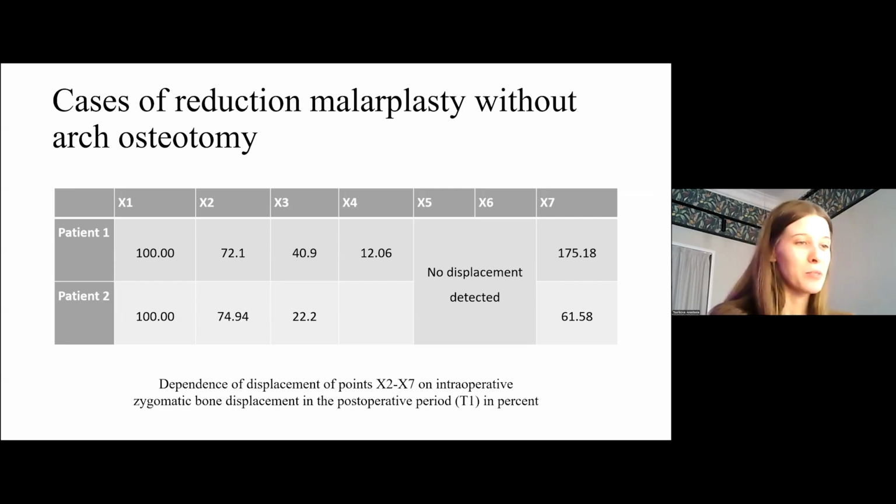This variant may offer greater predictability and controllability, but this requires validation with a larger sample. Insufficient data precluded scatter plot generation and correlation analysis. In both reduction cases without zygomatic arch osteotomy, posterior displacement of the zygomatic bone, point X7, was observed, whereas in reduction malaplasty with osteotomy, posterior displacement was noted in only 1 of 5 cases. This phenomenon may be due to the displacement vector in the two surgical variants.